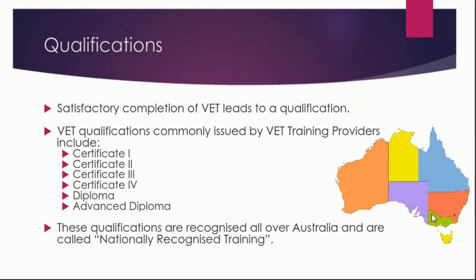These qualifications are recognised all over Australia and are referred to as nationally recognised training. So if you study something in Victoria, it has to be recognised in Northern Queensland, in Outback WA, in Sydney, wherever.